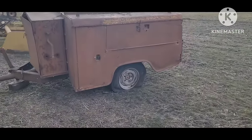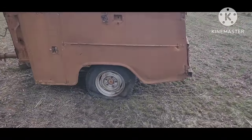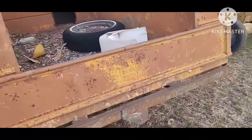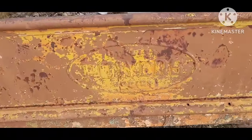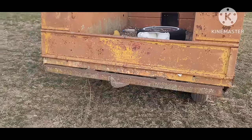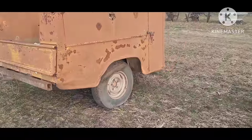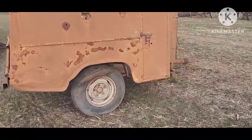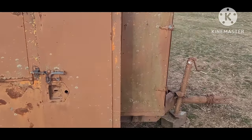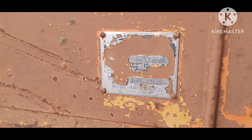It's a pretty interesting old service body. Looks like a Ford. Powers body. Really, really solid shape. Just a few little dings and marks. That's a pretty unique antique bed. Built in St. Louis.